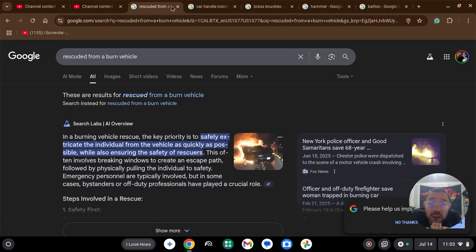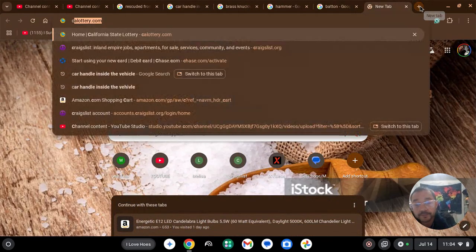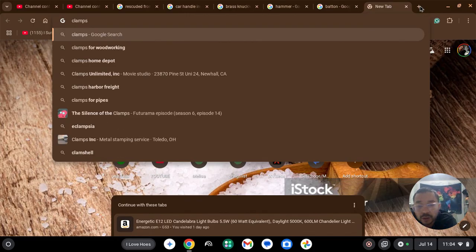So yeah, like I was thinking of pushing a button and then the handle will get detached. Kind of like clamps or something of that nature.